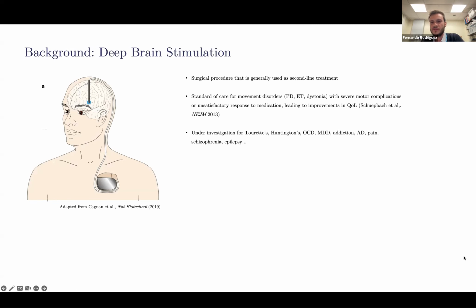Excellent. So briefly, to give some background, although I am assuming a bit of familiarity with deep brain stimulation, if not, feel free to stop me. It is a surgical procedure that is used usually to complement pharmacological treatments. This is very much the case for Parkinson's disease, a little bit less the case for essential tremor or dystonia, but is basically standard of care for these disorders in order to try to manage the motor symptoms that come along with the disease.